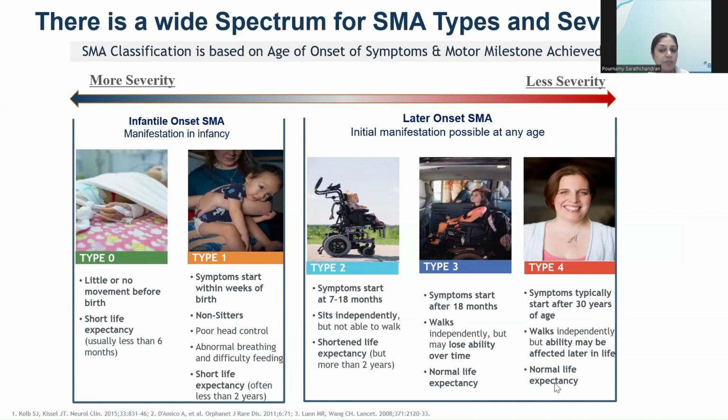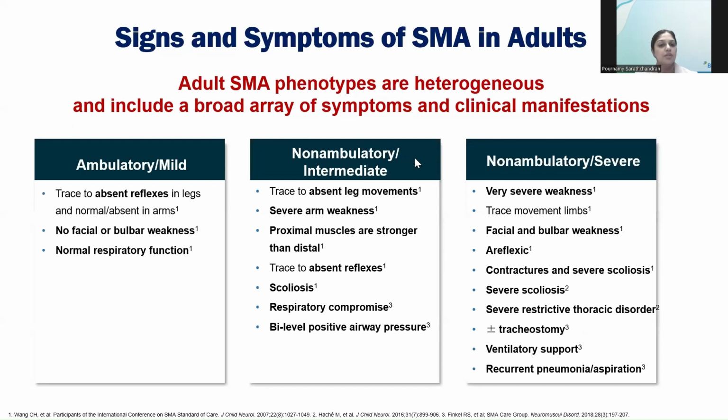Type 4, usually they start developing the disease after 30 years of age, and they would have achieved all milestones properly and they are expected to have a normal life expectancy. But the nature of the disease is that it is progressive and they continue to lose their motor functions over time. So adult spinal muscular atrophy is quite heterogeneous.